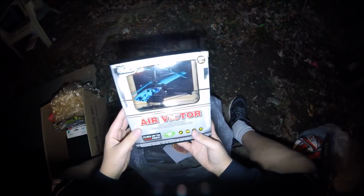Whoa. We'll get to that in a second. But another helicopter, and I don't see return or anything written on it, so I'm assuming, again, just a damaged box. And these things are really cool to be only $5. They really do fly pretty high.